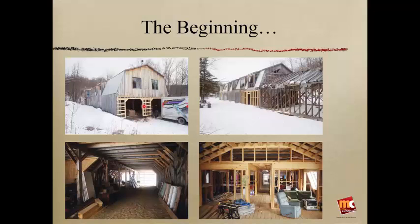Anyway, this is what we bought when we moved in. Looking at the back, you can see there's no siding on the top floor. This is a guest bedroom, this is my office, and these two are our bedroom now. And then all downstairs was wide open. This structure here with all the plastic hanging from it, like I said, was a sawmill, so this was all wide open before I moved in.